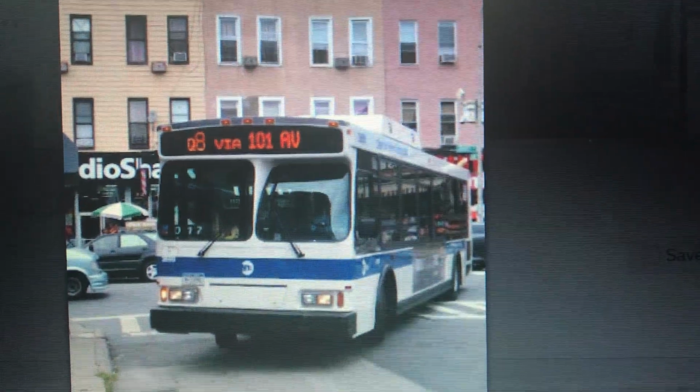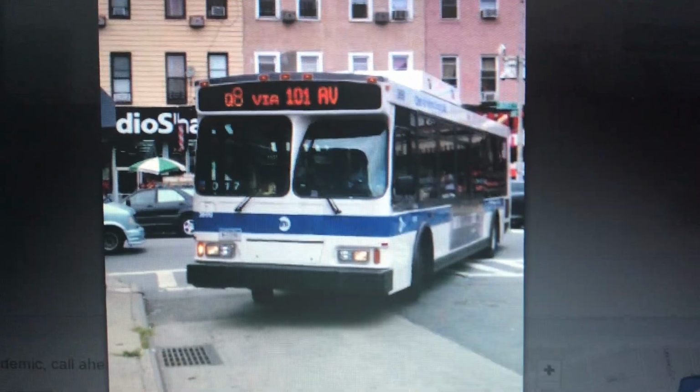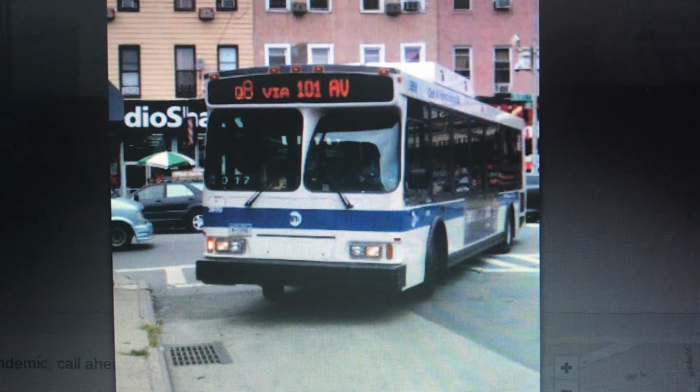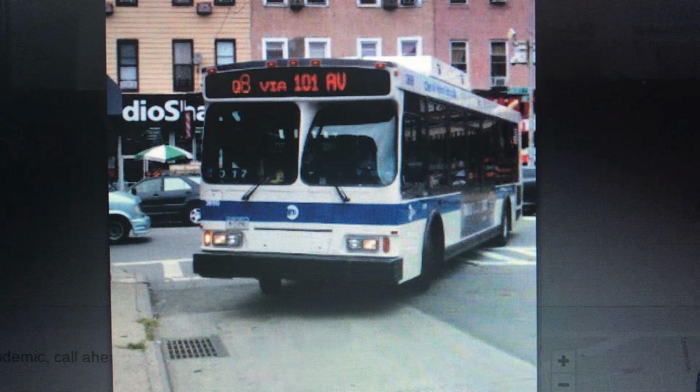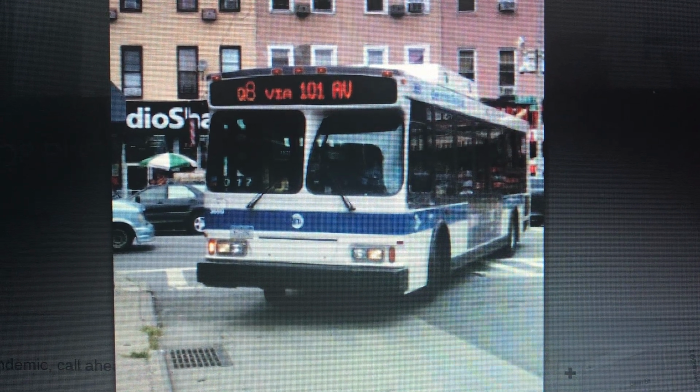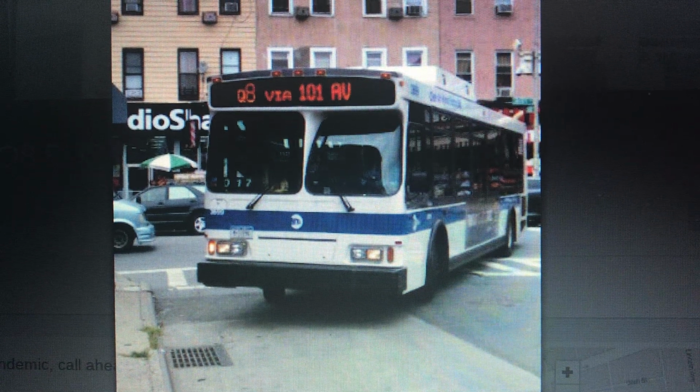This is Q8 to Jamaica 165th Street Terminal. Next stop, Gateway Center Terminal and Gateway Drive. This stop is Gateway Center Terminal and Gateway Drive. Next stop, Erskine Street and Gateway Place. This stop is Erskine Street and Gateway Place.